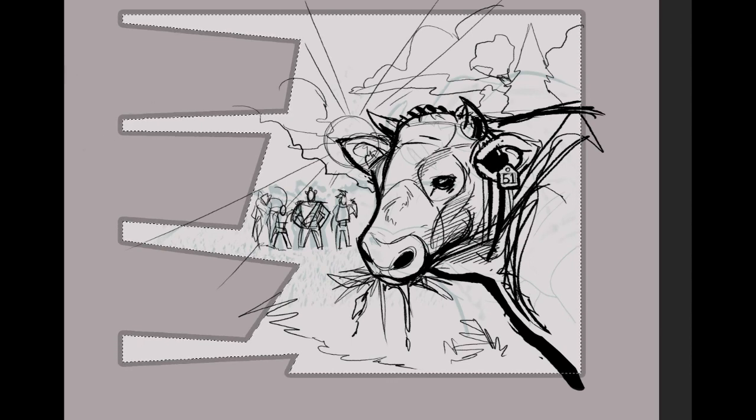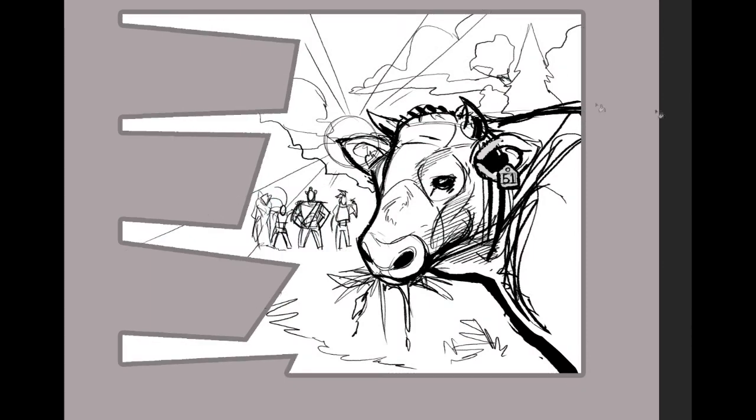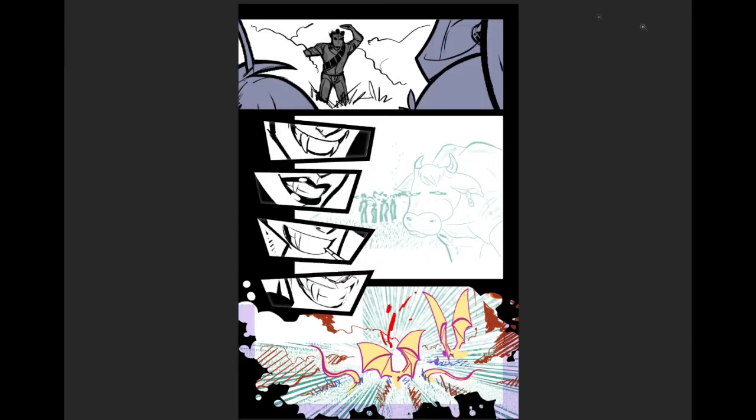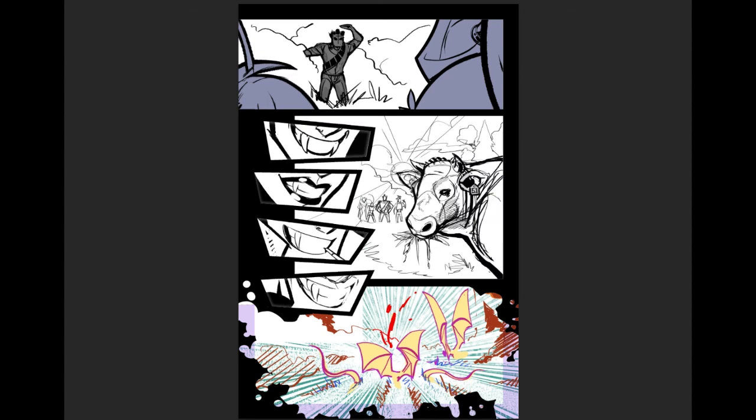I hope my cow, woo, is beautiful enough. Let's actually just move this a teeny tiny bit so you can see they're a little neater in the panel. Yeah. Mucho improvement. Do you want to eat that cow? I feel so bad for that cow.